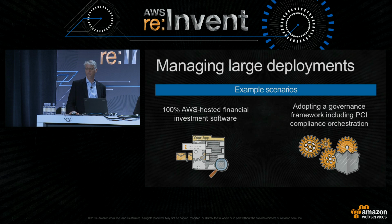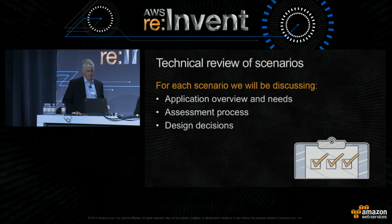This is also true around migration of an existing app on an on-prem or a colo environment, but it also includes re-architecting something that's running in the cloud. So I'm going to turn it over to Ovi, who's going to walk us through the first scenario here.